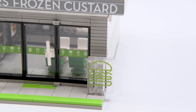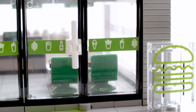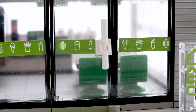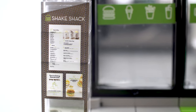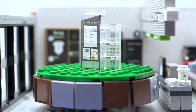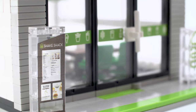So the stickers along the front here are split up, man. I kind of did a junk job on those. But I do like the little logo pieces on there. I like the hot dog and the ice cream. Man, you guys getting hungry now? I always get hungry when I'm doing these kind of food sets. And there's a menu here on the left side. And it's interesting, they put it on these transparent bricks. But look at the detail. You can see on the close-up camera the detail in the menu. And I like that transparent sign.